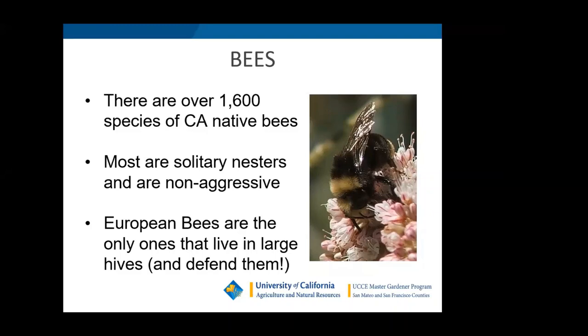There are over 1,600 separate species of native bees in California. Most of them are solitary nesters and are non-aggressive. Many do not even have the capability to sting. European bees are the only ones that live in large hives and defend them.